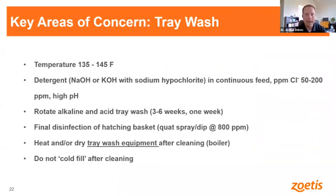So when we keep our baskets and trays clean, it all comes down to the wash, how we're taking care of it. And the first thing to emphasize on is the temperature, 135 to 145. This allows for whatever chemicals you're using to be at a good operating temperature, keeps the bacteria load down, but it's not hot enough to be hard on your equipment and your baskets. And whatever product you're using as far as detergent, I think it's important to have a continuous feed and to monitor those parts per million and your pH.